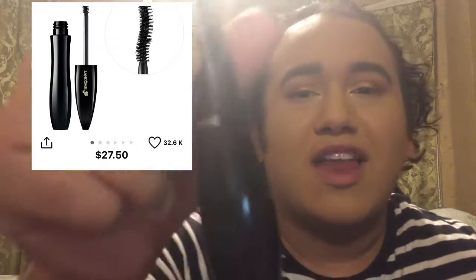Next step is mascara. The mascara that I have is the Lancome Grandiose Drama Mascara, I believe it is. I don't use this at all, but look at the wand. It's so spiky, you could stab a hoe. This is what the wand looks like. It's like a spiky mess. I always poke out my eye when I use this mascara, so pray for me, guys.